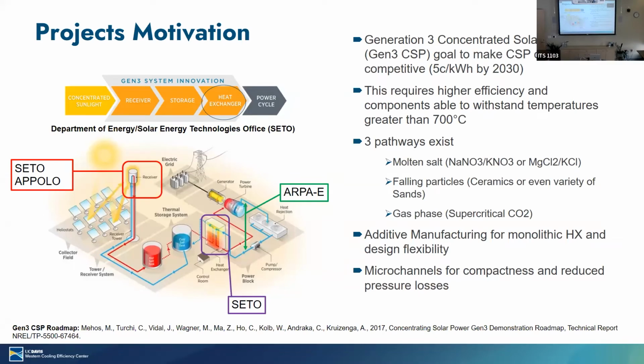There we go. So did you guys hear about when I was talking about this slide, or should I move? Yeah, this slide was fine. You were talking about the three pathways. Exactly. For each of these pathways, we need different heat exchangers to transfer the heat. If the media is molten salt, we need to transfer the heat from the molten salt to the media that goes to the power block. That's actually the CETO projects we are looking into.